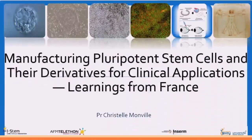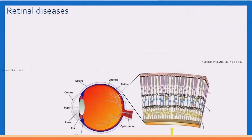I'm going to present the work we've been doing the last 10 years on developing a clinical application for some retinal diseases. Just to give you some background, the retina is composed of several layers of cells. At the very back of the retina you have the photoreceptors, cones and rods, that are responsible for the light conversion into electrical signals that are then processed to the brain.